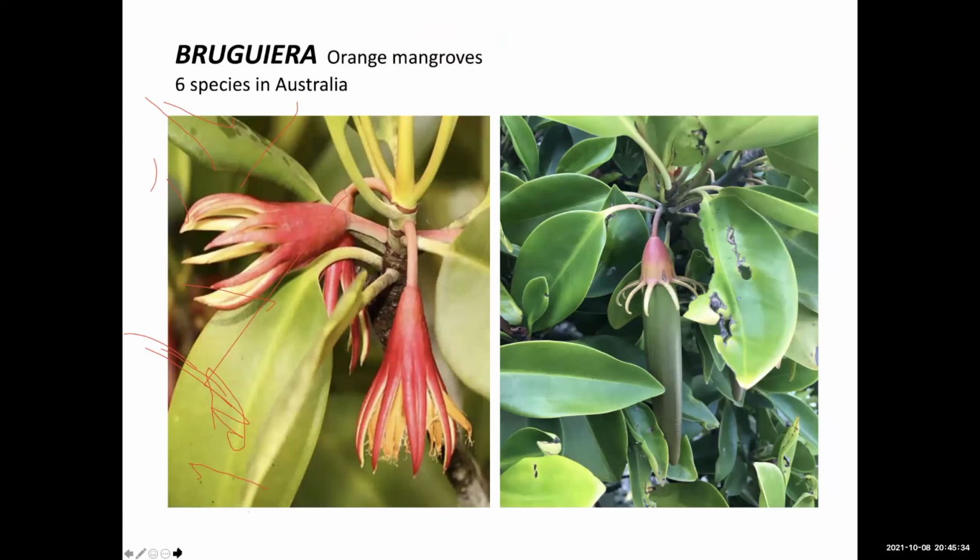Bruguiera, well, I just want to show you again on the right-hand side, you can see a big fat developing seedling hanging from the calyx of the fruit. And there are six species in Australia. They're probably the most difficult ones to identify.